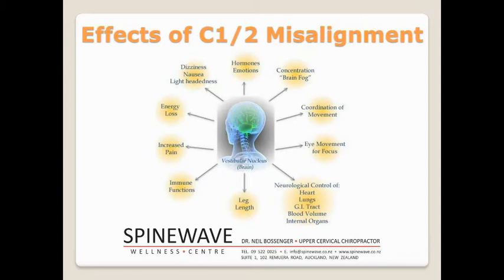Problems in spine and brain can obviously translate into immune deficiencies, increased sensitivity and pain, fatigue, energy loss, dizziness and nausea is also common, photophobia or sensitivity to light, and then because the brainstem communicates with the supraspinal components, meaning areas of the brain above the spine, hypothalamus, pituitary, that can create an array of hormonal problems and emotional disturbance as it translates into the limbic system as well.